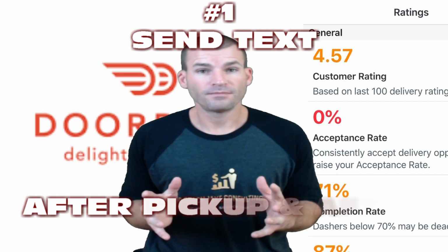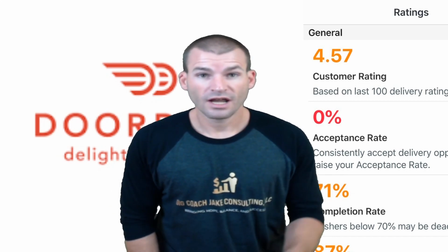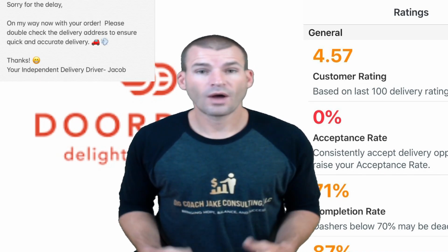If you show up and it's going to be a while and you want to inform the customer to let them know, be careful. They can then cancel the order and you'll be making 0. You might be able to get a half from DoorDash for actually showing up and the order being canceled, unlike Grubhub, where you get the shaft. But that's not guaranteed. What you want to do is send a text message once you've got the food and are leaving. You want to let them know afterwards.